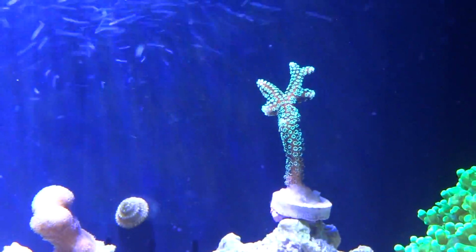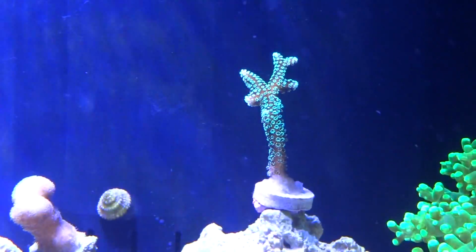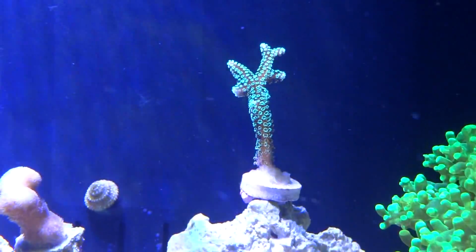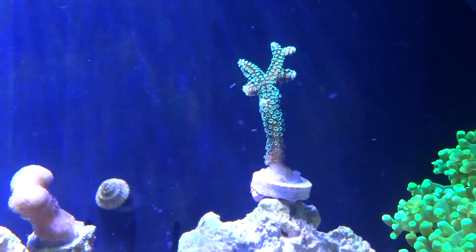Here's a green acro. He's at the very top of the tank here, getting as much light as possible. He's a fairly new addition and a very welcome one at that. His bright colors stand out even during the daytime.